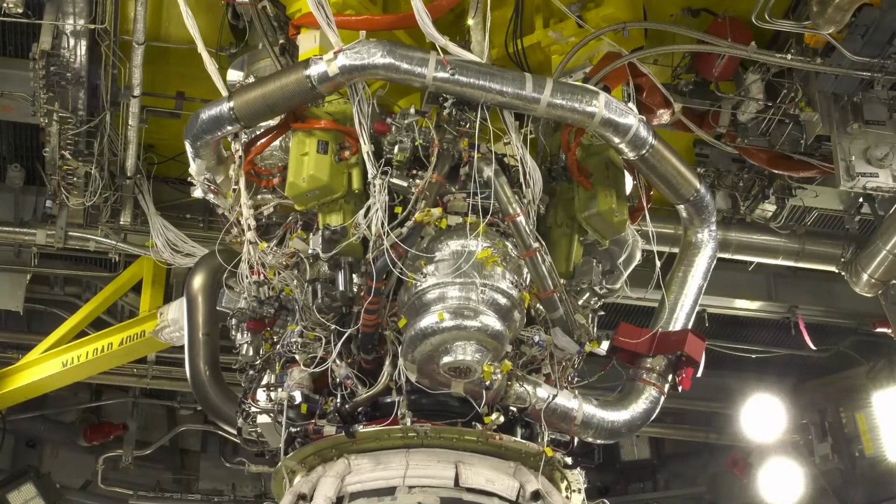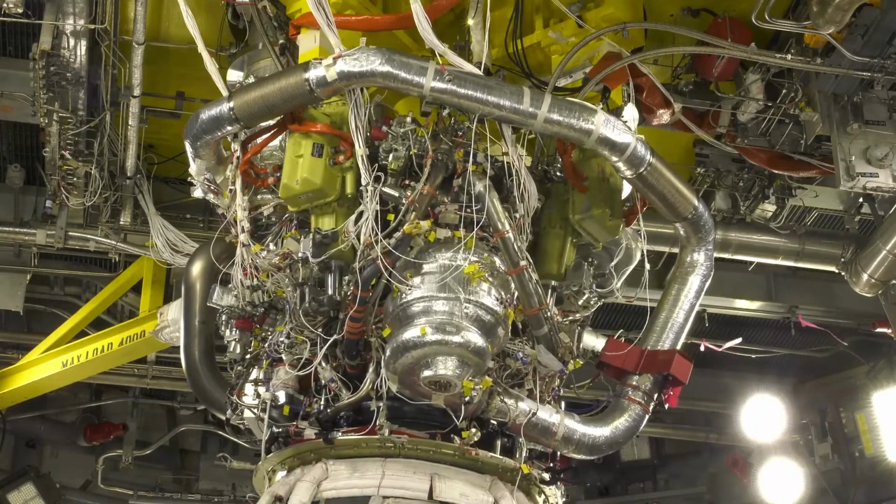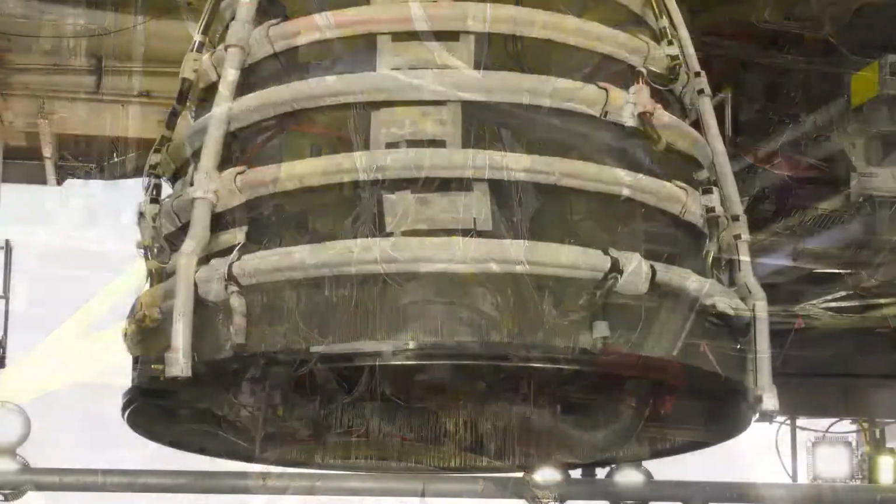So you might think, why is this test going so long sometimes? And that's because we're testing like we fly. We want to make sure that we hit all of the same parameters that we would need to hit in a launch day situation. During today's engine test, you'll notice the rocket engine gimbal, or in other words, it'll pivot around a central point, right?